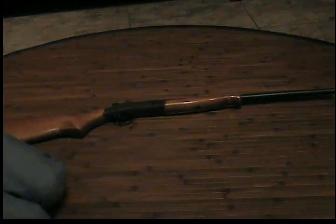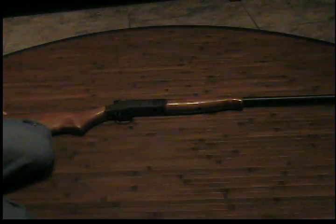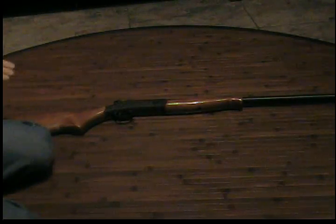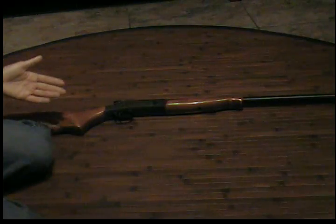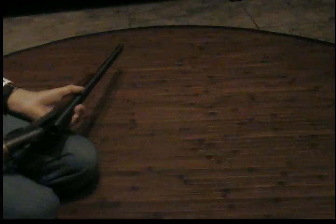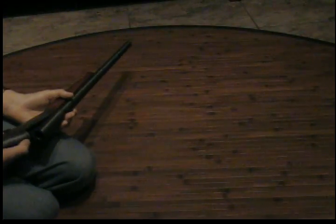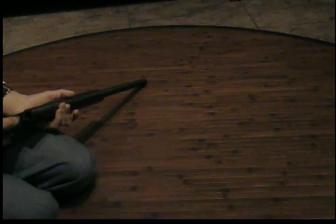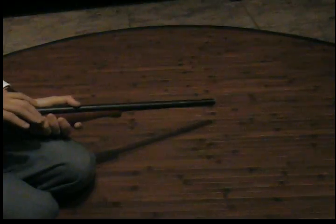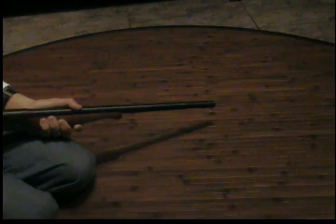And next I'm going to firepower. I consider firepower to be ammunition, the round and the ballistics. So it's a 20 gauge, commonly used for hunting and for plinking. I don't really know many people that use it for self-defense, but that isn't to say that there are none.